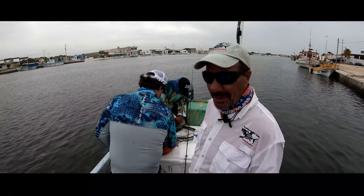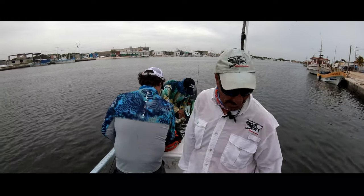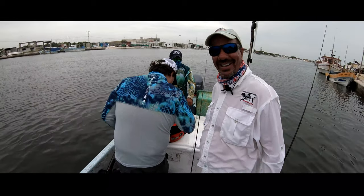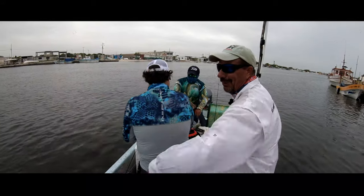First time I've fished here in Celestun. So I'm really excited that Javier invited me to come down and fish with him today. This has been a lot of fun, I have to say. And I'm not much of a trolling guy, but God, these fish are rolling all through here. Look at that.